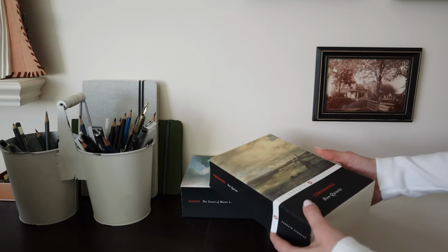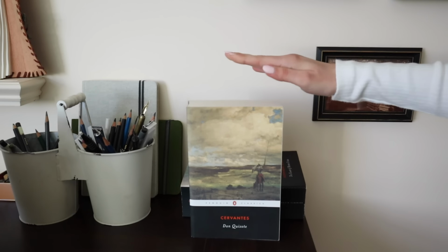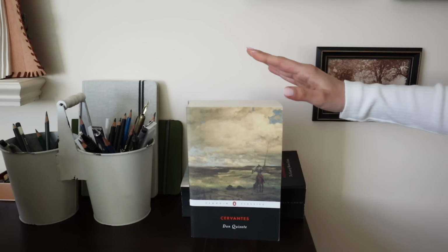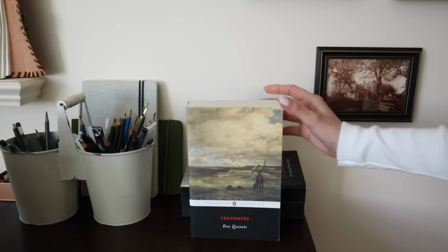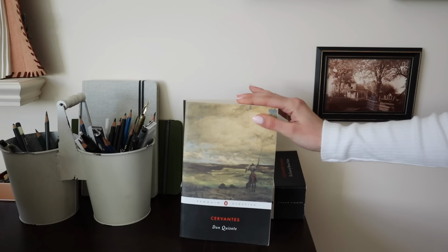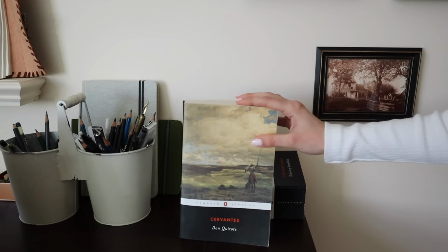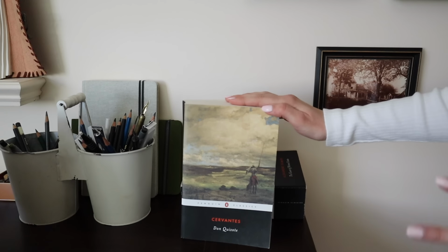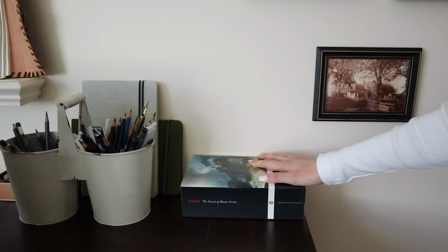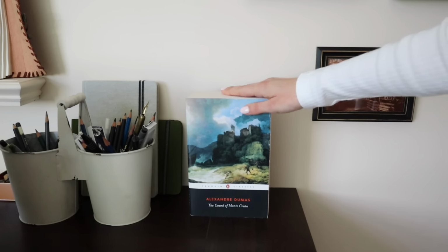Then we have one of my favorite books ever, and that is Cervantes' Don Quixote. I love this book so much. I cannot recommend you read it enough. I was really nervous about reading it because it's a classic. I think people consider this the first novel, which is so fascinating to me, and it's just every emotion in a classic. I love it so much. Can't recommend it enough.